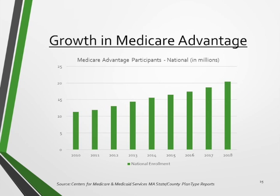Medicare Advantage is growing. There's two reasons for it. One is that people are used to HMOs at their work. So when they decide to retire, they want to stay with their doctor. Their doctor's in the HMO, they stay with the HMO. The HMO is a Medicare Advantage plan. It's not original Medicare. So that's one of the reasons for growth.